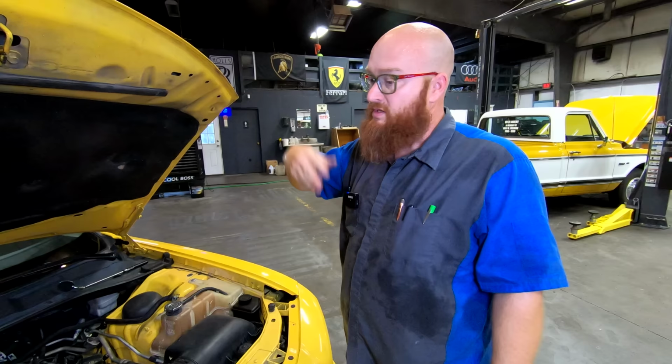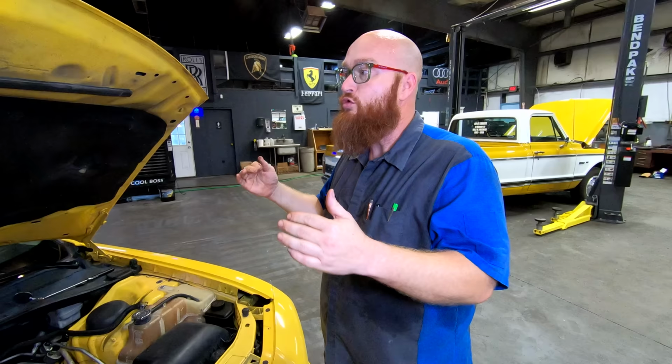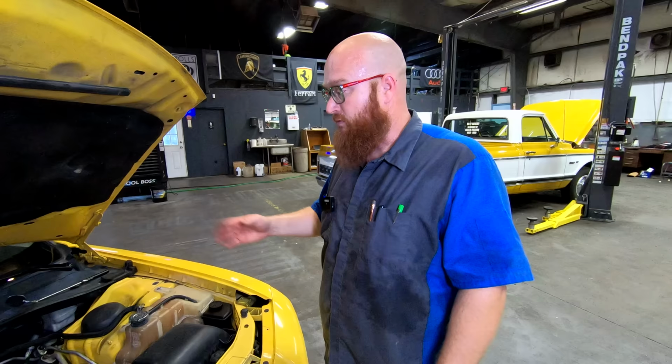When's the next service? If you're looking at, like today, it's August of 2022, and you look at the service sticker and it says the next one is due September of 2020, that means it's been a long time since they've done anything with services on this car. So definitely look at that.